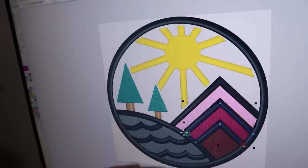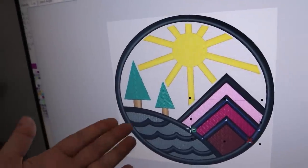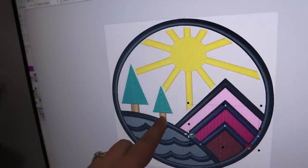But I feel like the green is supposed to be on top of the brown, you know what I'm saying? Like, I don't want the brown to look like it's sitting in front of the tree at all.